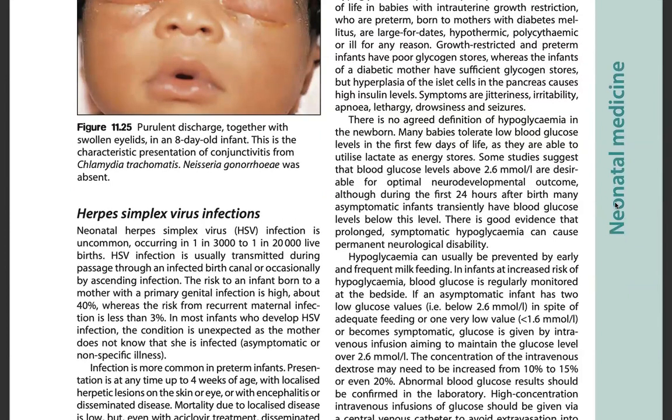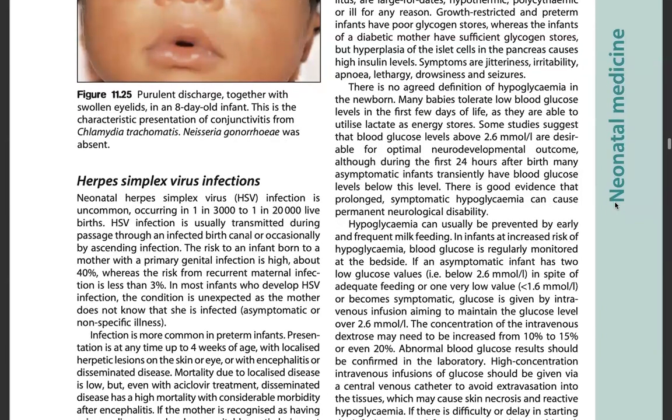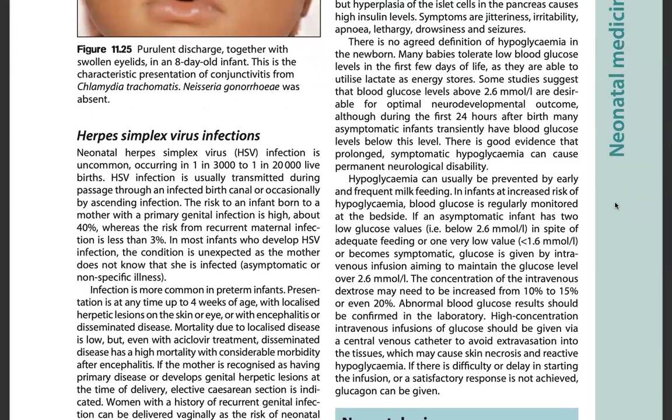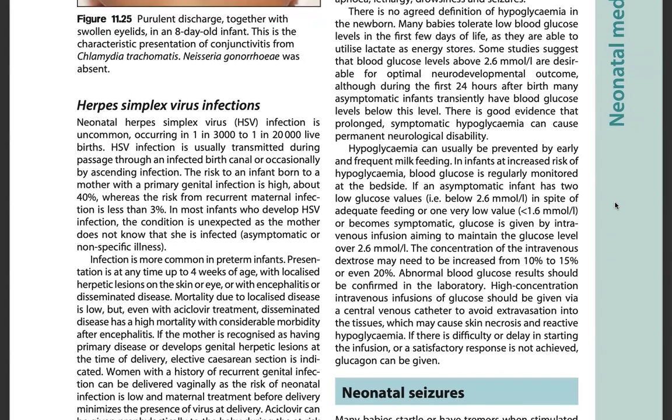There is no agreed definition of hypoglycemia in the newborn. Many babies tolerate low blood glucose levels in the first few days of life as they are able to utilize lactate as an energy store. Some studies suggest that blood glucose levels above 2.6 millimole per liter are desirable for optimal neurodevelopmental outcome. Although during the first 24 hours after birth many asymptomatic infants transiently have blood glucose levels below this level, there is good evidence that prolonged symptomatic hypoglycemia can cause permanent neurological disability. Hypoglycemia can usually be prevented by early and frequent milk feeding.